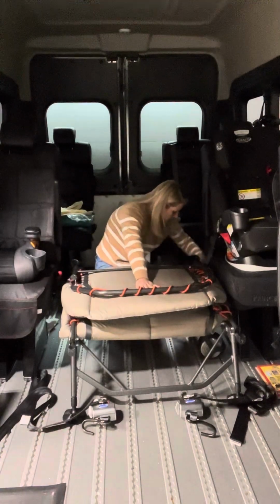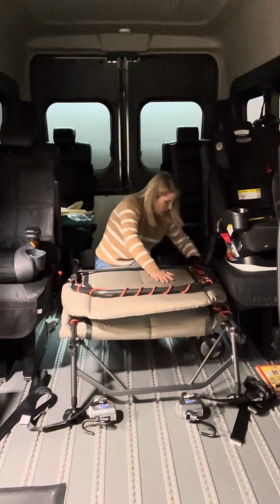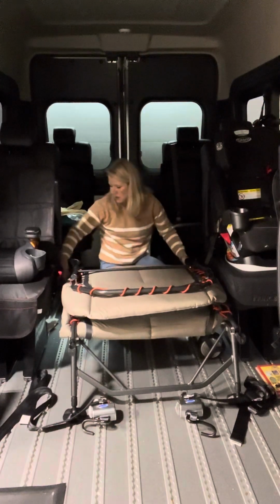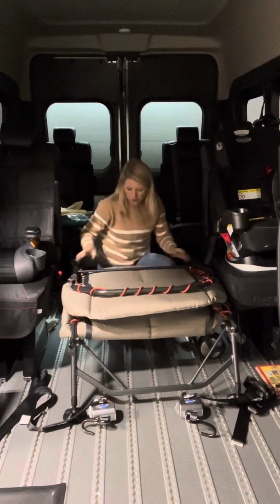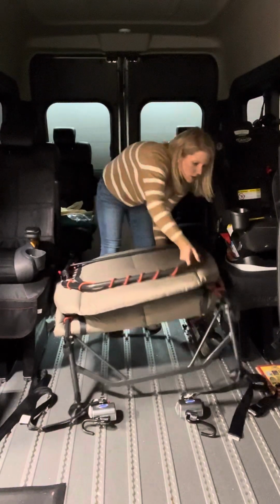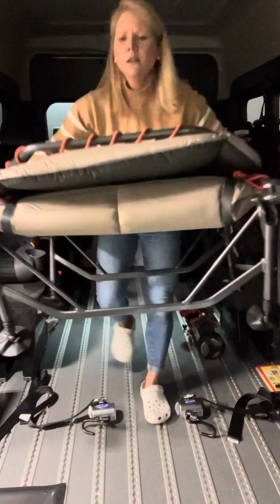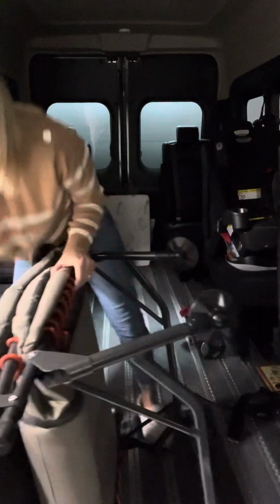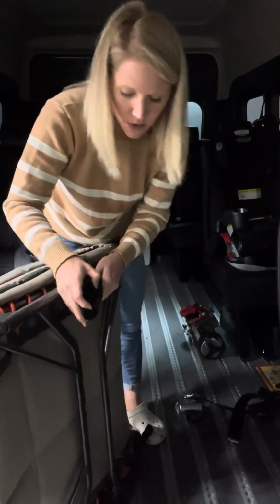So I'm just going to crank this so it's nice and tight. So now I know this part's not going to move at all when I'm moving around. So if I want to pack it out, I'm just going to lift it up. It is not that heavy. I put it on its side, and the legs are super easy. You just fold them in and move the foot pedal to flat so it stores. This one goes in, foot pedal goes flat.